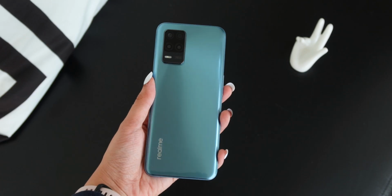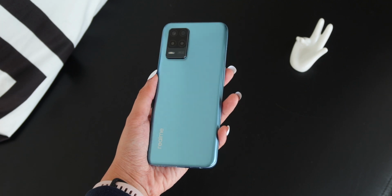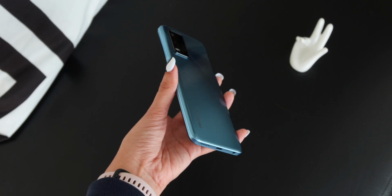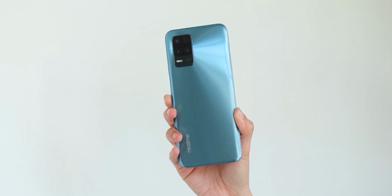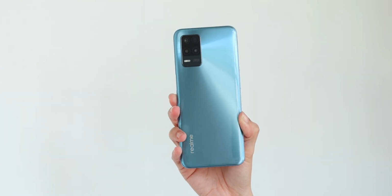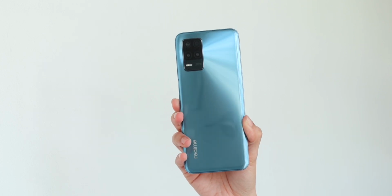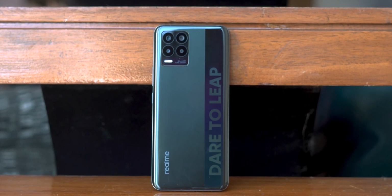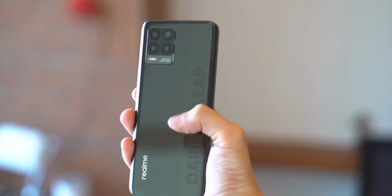Right off the bat, the Realme 8 5G feels light to hold and is easy to slip in your pockets despite its large 5000 mAh battery. As you can see, it features a simple yet good-looking curved glass back that gives off a slight light effect when moved towards different angles. It sure looks premium. I guess Realme's attempt to place their slogan "Dare to Leap Boldly" at the back of the Realme 8 and 8 Pro was an experiment, and we're not complaining that they didn't stick to it.